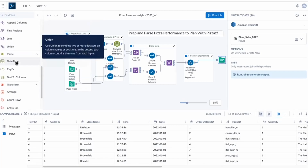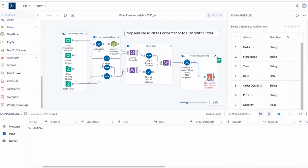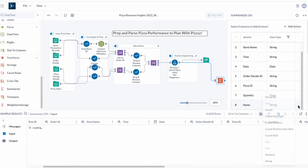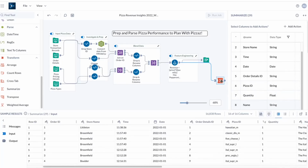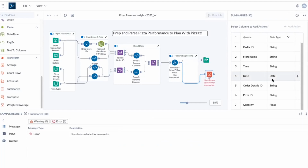So let's say I have a question like, what were the top 5 best-selling pizza flavors from 2022? That's a good question for our summarize tool. So I can go in, I can group by pizza flavors. Oops, that's not what I intended to do, which my interactive results grid told me. Instant feedback, right?